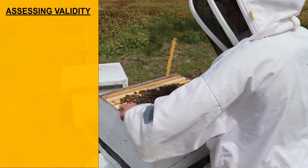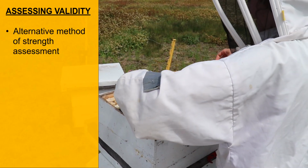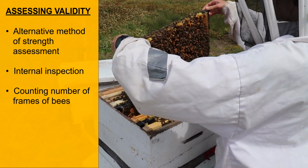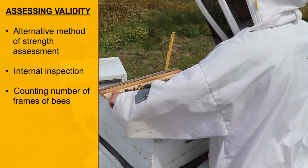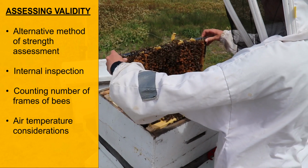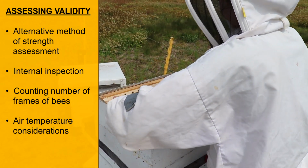To assess the validity of this method, an alternative method for colony strength assessment based on an internal hive inspection, involving counting the number of frames of bees, was conducted on the same colonies. The air temperature was also recorded during colony assessments, as this impacts the activity of foraging workers.